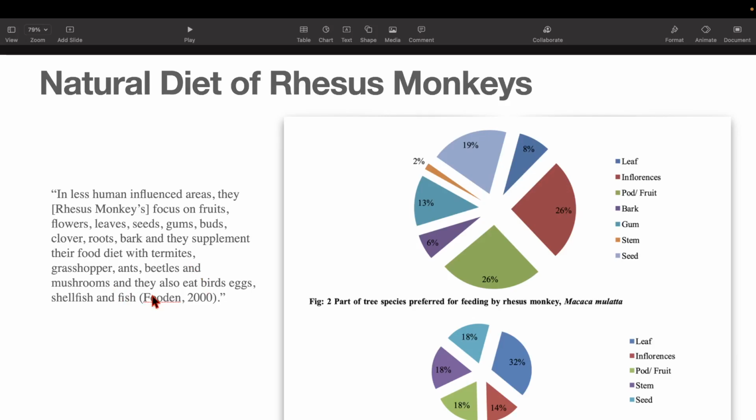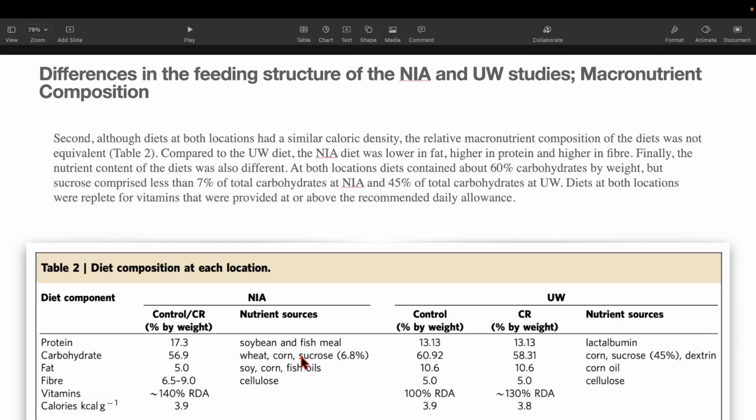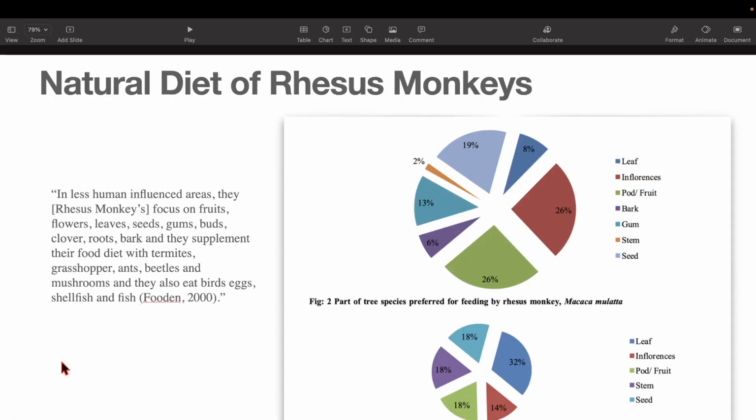Compared to, if we go back here, soybean, fish meal, wheat, corn, sucrose, soy, corn, fish oils, and cellulose, or lactalbumin, corn, sucrose, dextrin, corn oil, and cellulose. So, massively different diets. I wouldn't be surprised if monkeys eating their natural diet, matched for caloric and macro intake and vitamins and minerals, would outperform calorically restricted animals eating the crappier diets.